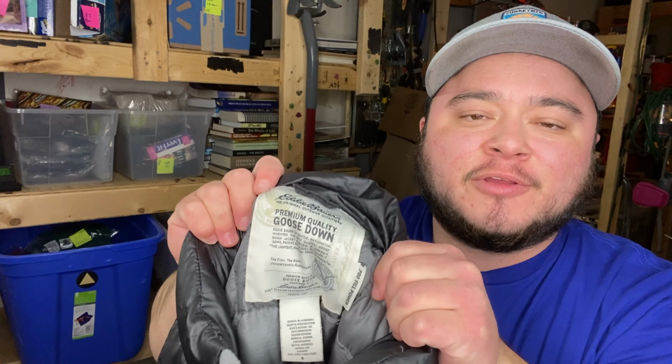I love the brand Timberland. Got a nice kind of tan khaki jacket. I'm honestly gonna have to try this one on. This one might be my size and it might just stay mine. It's pretty cool looking. $8.99 on it.